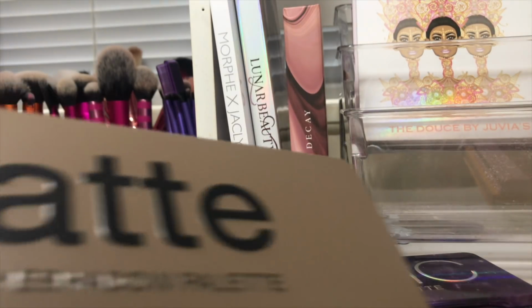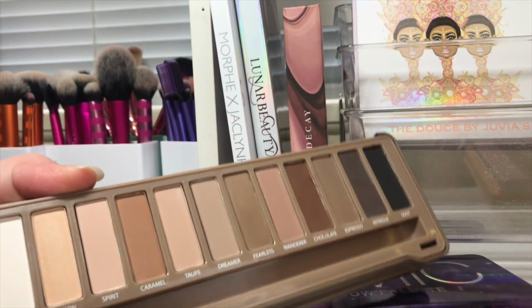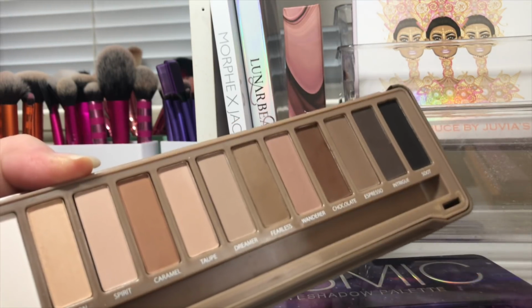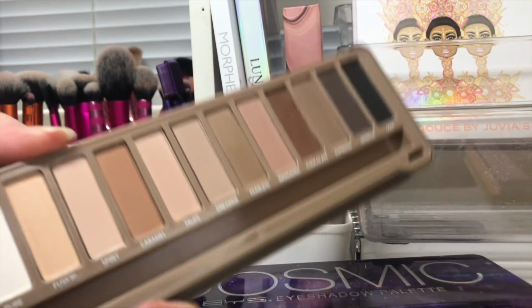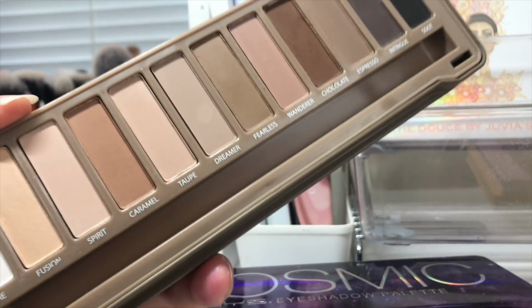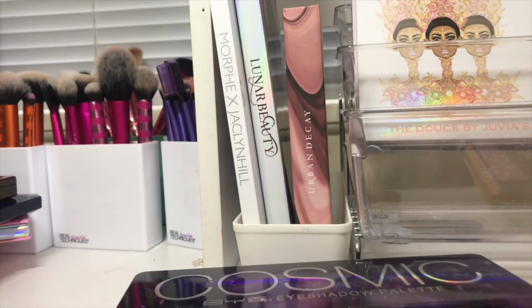And the last one is the matte palette. I don't use this one that much, but it is an all matte palette. It's really good for transitions, and if you are looking for a beginner's matte palette that's super, super neutral, you just want to contour your eyes and not really look like you're wearing anything, I definitely recommend this palette because it is a really good palette for beginners.